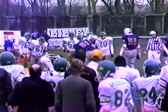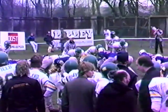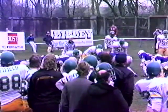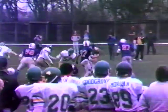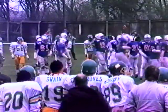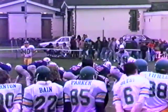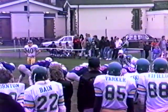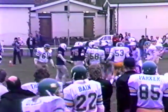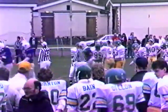So the ball handed off there by quarterback Warren Lee. Number 32, Howard Tate, carrying the ball. It's tackled by Clive Darien and Mick Crook for the Stormbringers. So the ball fumbled there somewhere between the centre and the quarterback, and it looks like Warren Lee recovered the fumble.